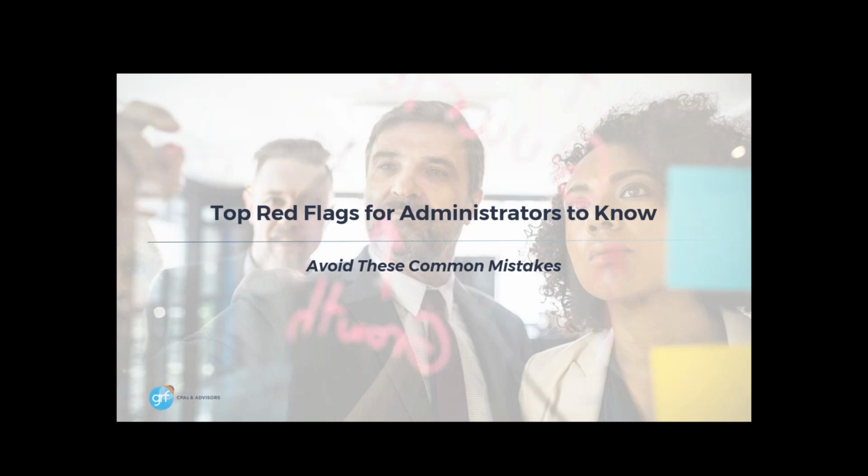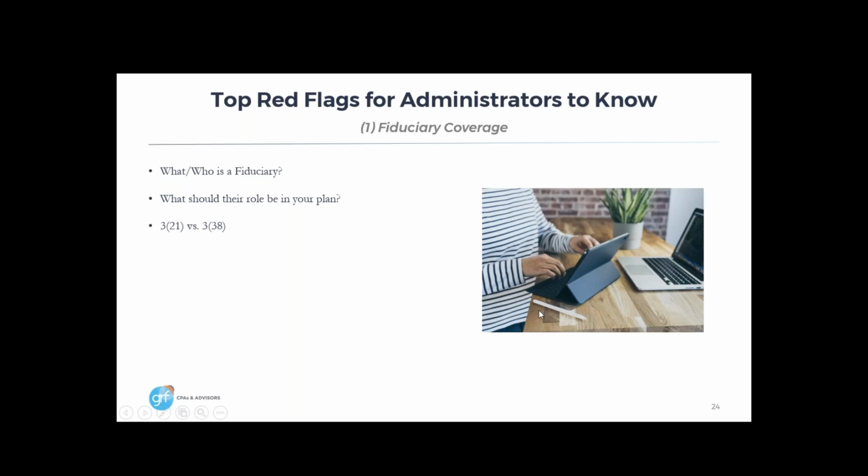So we wanted to talk about a couple of topics that our group finds are common questions and areas of concern when we're engaged with new companies in their 401k plans. So we can just go ahead and dive right into it. The first thing that we talk about is the word fiduciary. That's become a buzzword here over the last couple of years. The fiduciary standard as it pertains to retirement plans has actually been around since 2010. So we want you to understand what it is, what your role is, and the different types.